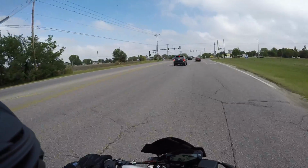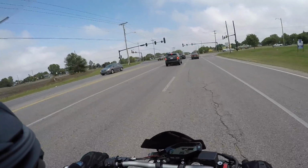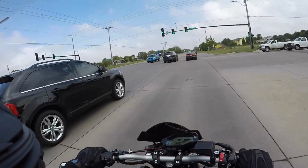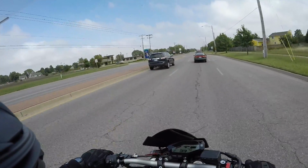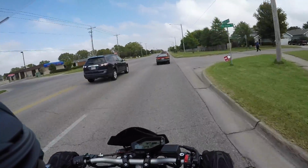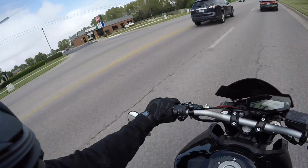I don't know if you can tell how loud that exhaust is during downshifts, but it is very loud. I don't know why anyone would ever want a quiet exhaust on their bike. It's so much safer when people can hear you, because they definitely don't see you.